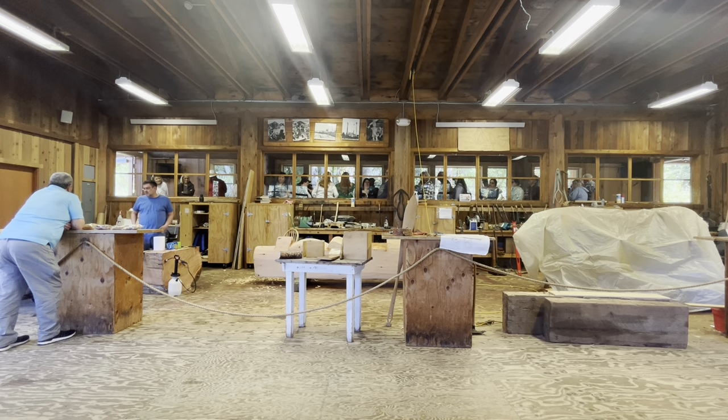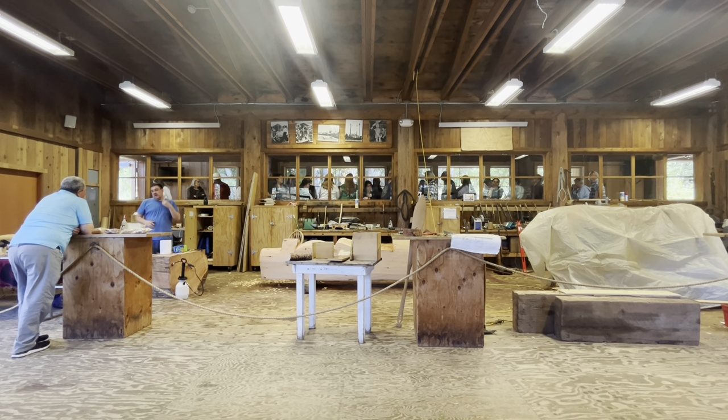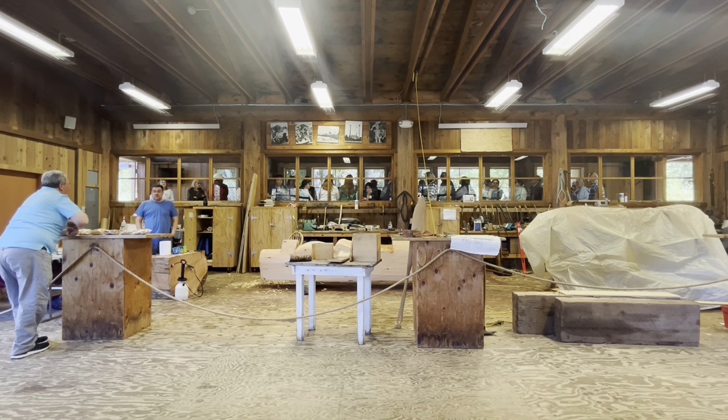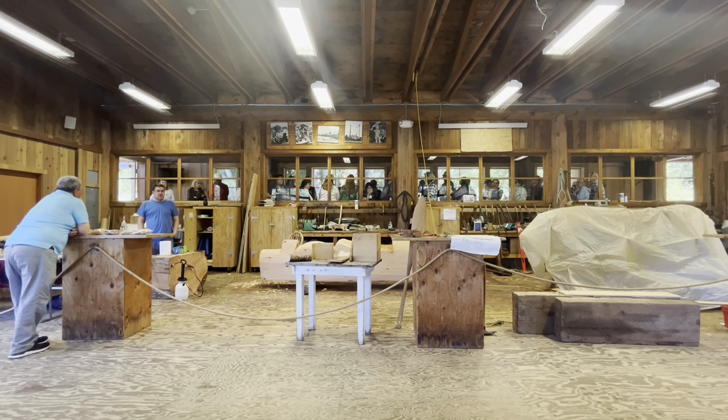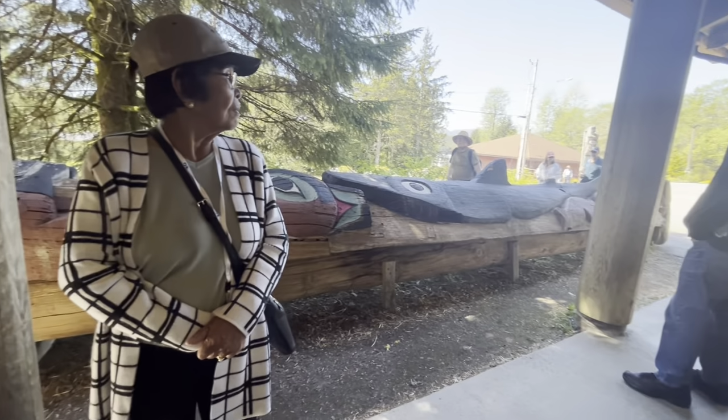This young man is my nephew. He's in his early 30s. He started way too late. Normally, those that want to learn how to carve will start with the master carver when they're about 18. That black figure is the mud shark. Then you'll see the wolf.